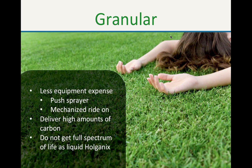But with the granular, you're going to deliver high amounts of carbon. That's definitely a positive. It's a good thing about the granular. The one negative is that you don't get the full spectrum of life as you would with the liquid Holganix. So what happens is when we make the granular, we take a product called BioDAC.